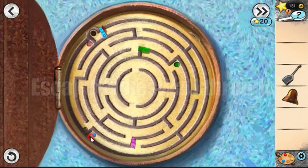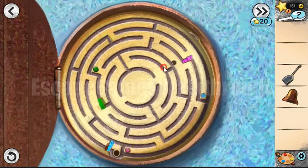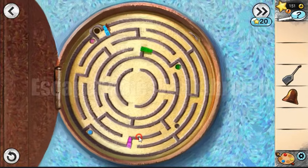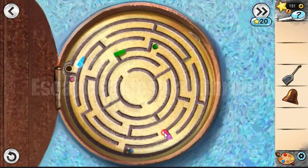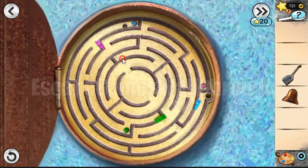Okay, the pink door is open now. Let's roll back. Now we push the blue button, and so we need to roll back to the out hole.